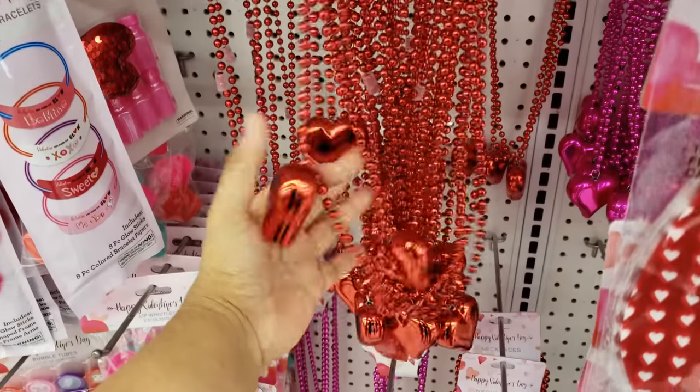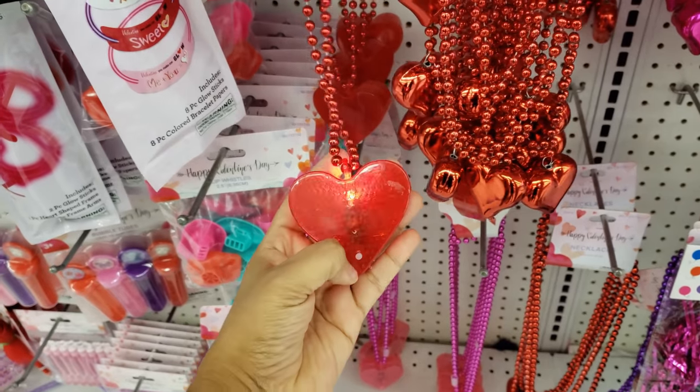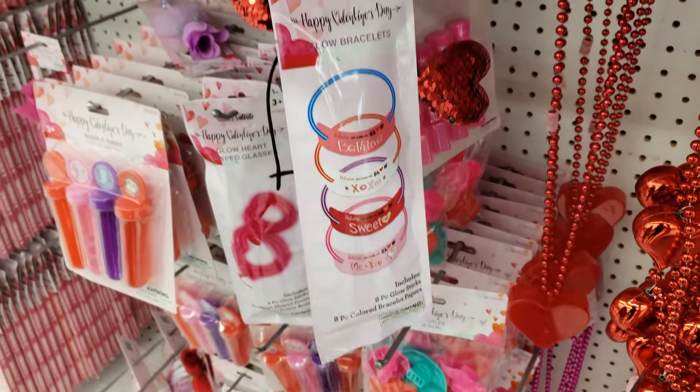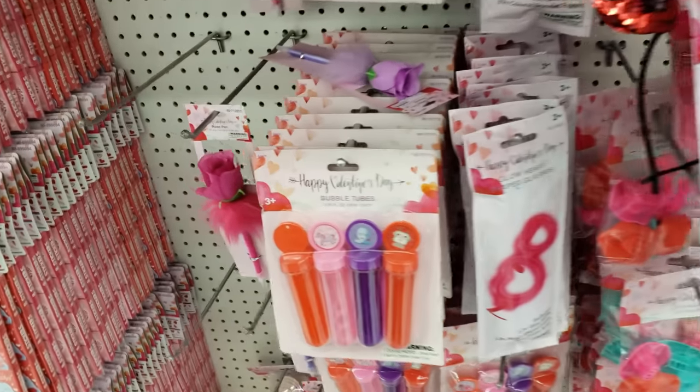Oh, look at these ones. How funny. Oh, look, it lights up too. It's gonna light up. You can get a headband, glow, a bracelet. Okay, not bad for the classroom.